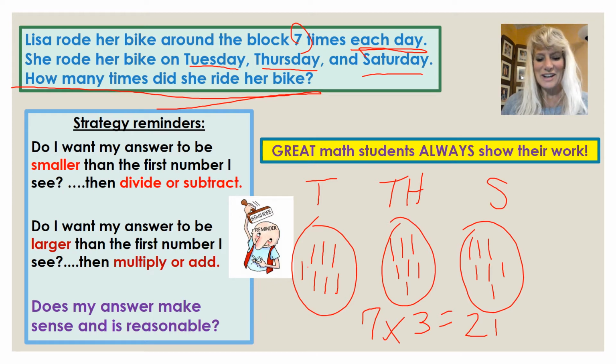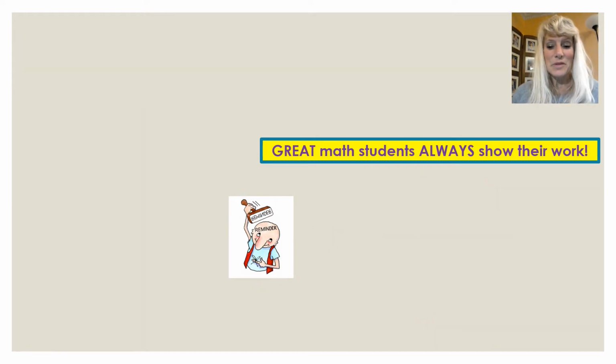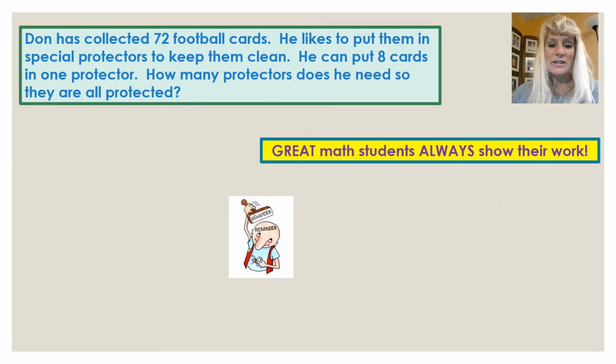All right, let's try another one. Okay, we're going to get ready for the next one. Don has collected 72 football cards. He likes to put them in special protectors to keep them clean. He can put 8 cards in one protector. How many protectors does he need so they're all protected?